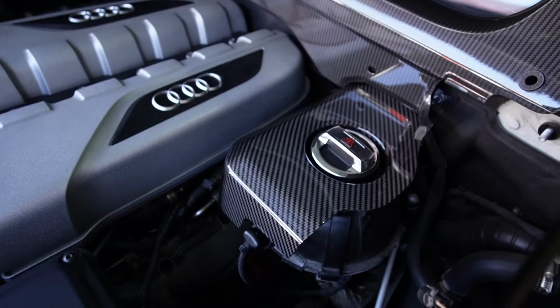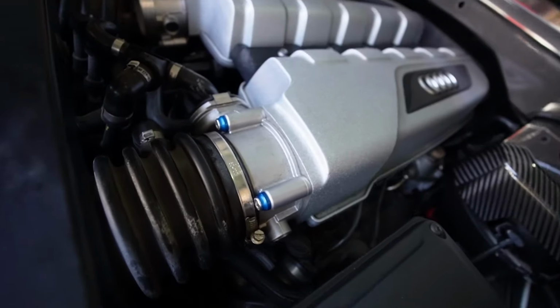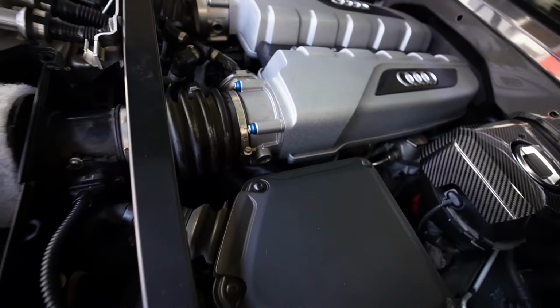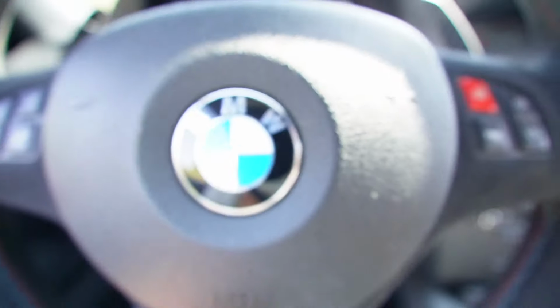So that's gonna be carbon. This is gonna be carbon. That's gonna be carbon. As you can see, Danny already did the titanium. He's doing it right now, but it's gonna look so good once it's all completed.